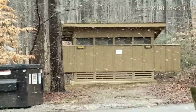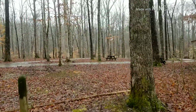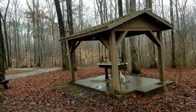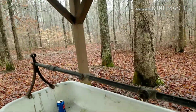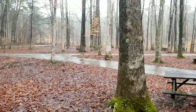Bathrooms are right there. Here, let me zoom back out. I forgot to do that when I zoomed in on that sign. Got this little shelter thing here. I wonder if this is like a fish cleaning station or something like that. And there again, we have trash. You're supposed to carry out your trash, but I'll carry it out for them.